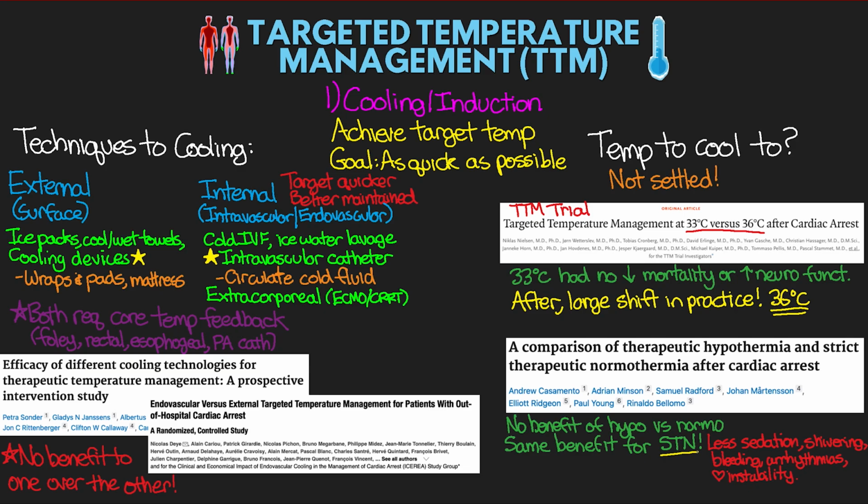And so is this a better option for these patients? The main takeaway here may be that just not having a fever post-cardiac arrest may be the big benefit that we're seeing and perhaps should be strived for. So that covered our cooling and induction stage. Again, whether we're using external or internal, the goal is to get them cooled as quickly as possible and be consistent in our practice that we're doing.